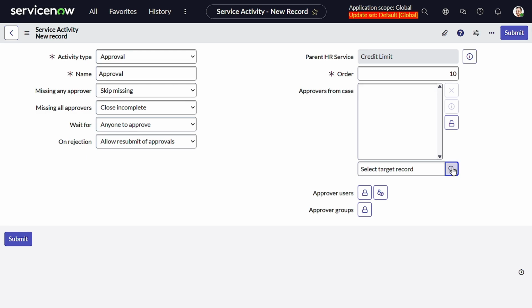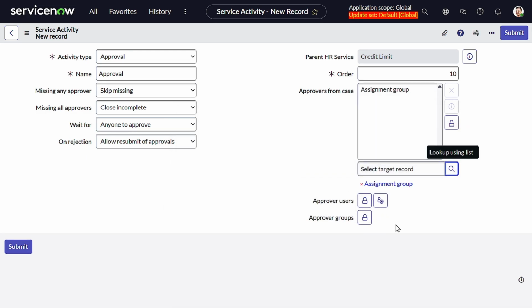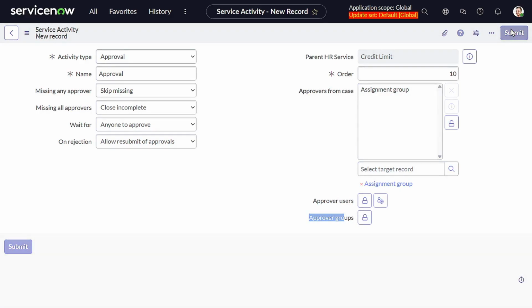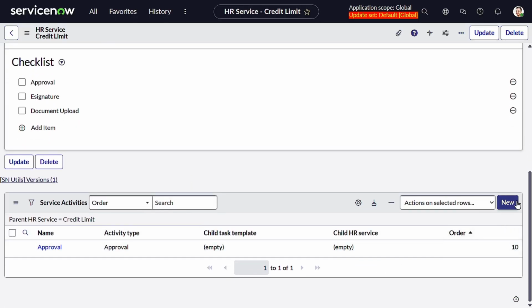What we'll do, we'll select the assignment group itself. I want to send the approval to the assignment group. Then we have hard coding values also, approver user. You can hard code the users over here, or approver group, you can hard code the group also. So submit, the thing is done. We have created our first activity. Perfect. Now moving to the next activity.